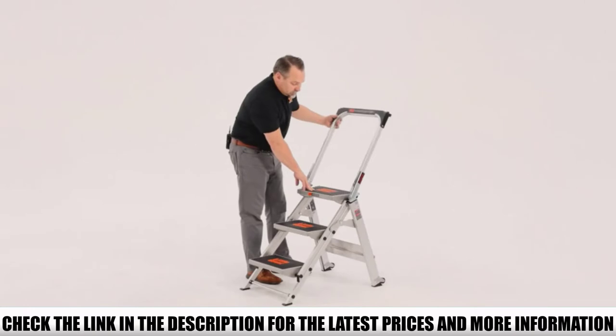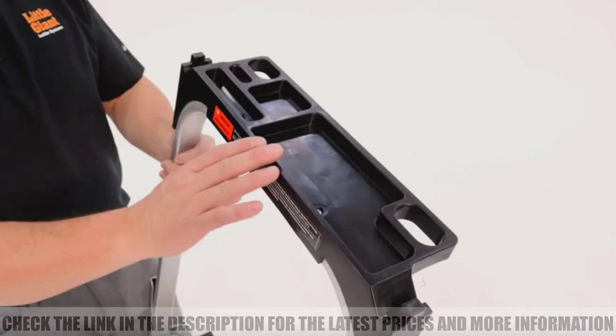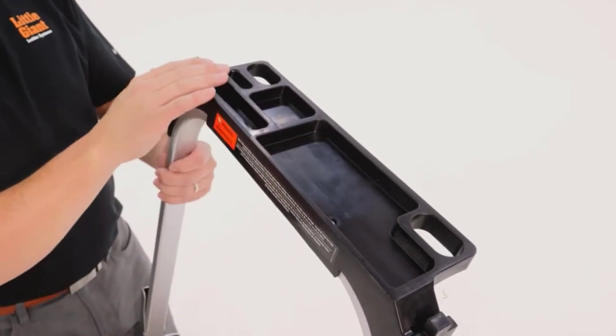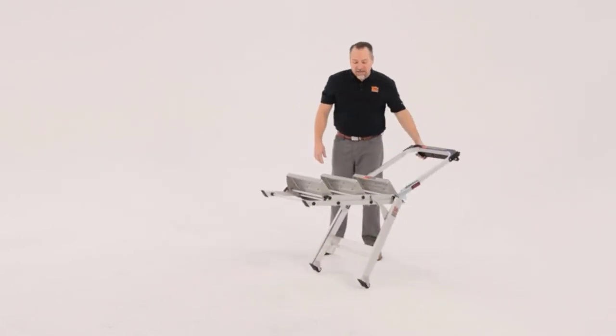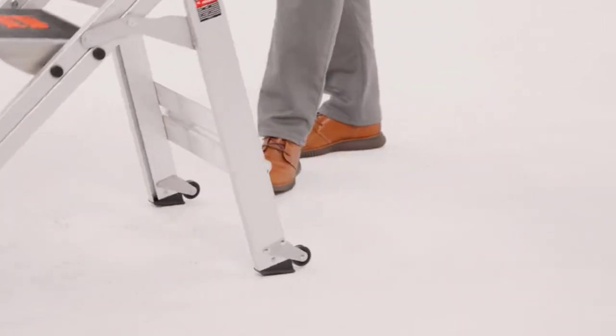The Little Giant is designed for both professional and industrial use, and combines strength and simplicity in its super safe design. Extra wide, slip-resistant steps allow secure footing for your whole foot, so no more balancing on your toes while trying to replace a light bulb. Such extreme multitasking can be dangerous, after all.